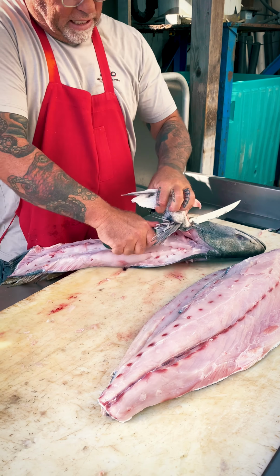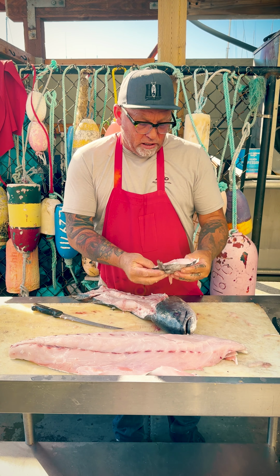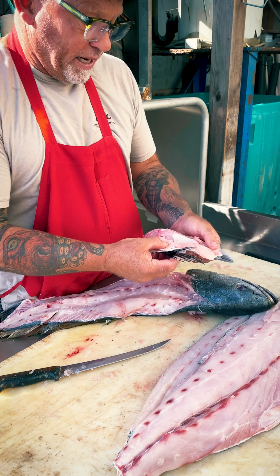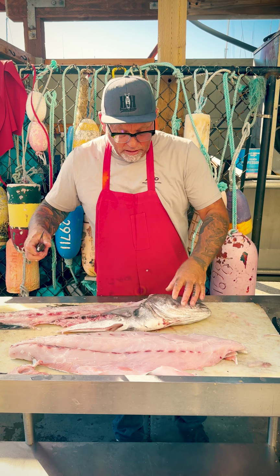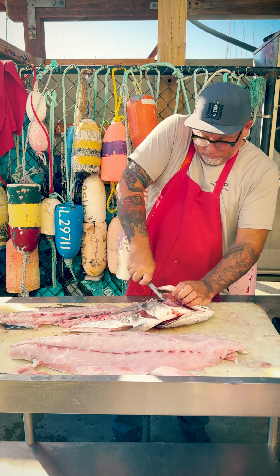This is another really good part to eat right here. This is the kama, or collar. We usually sell these too, or you come into the shop, pick them up. Super good eating. That's got the fattier parts of the fish, right on the barbecue, and this becomes like your ribs of the fish world. Really good eating. Cut there to the ribs.